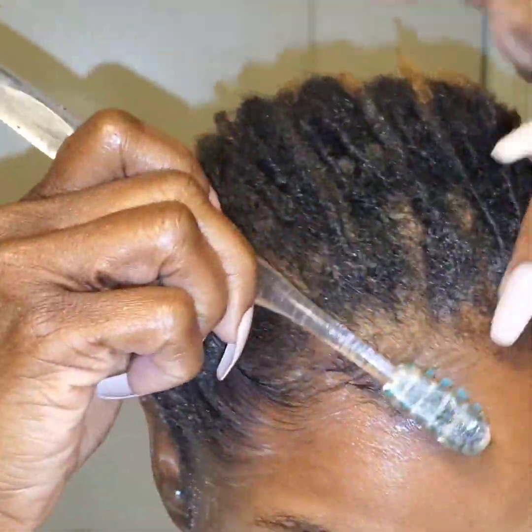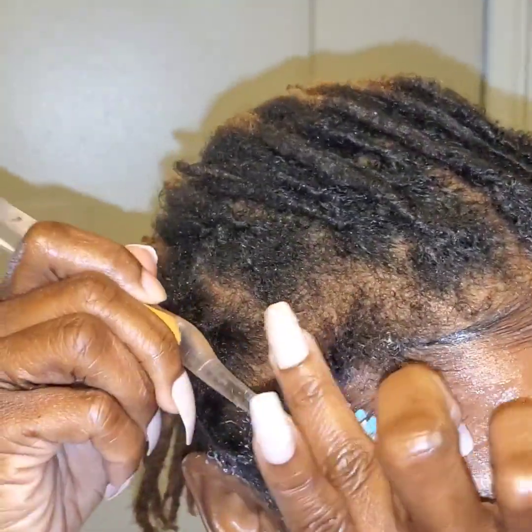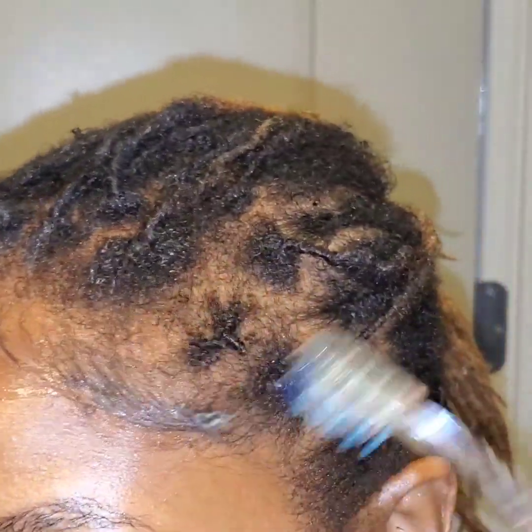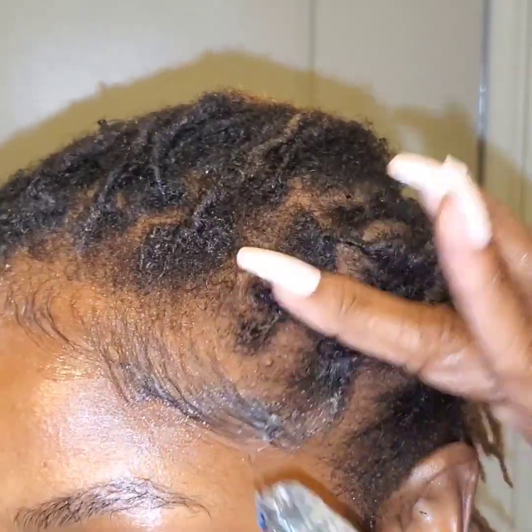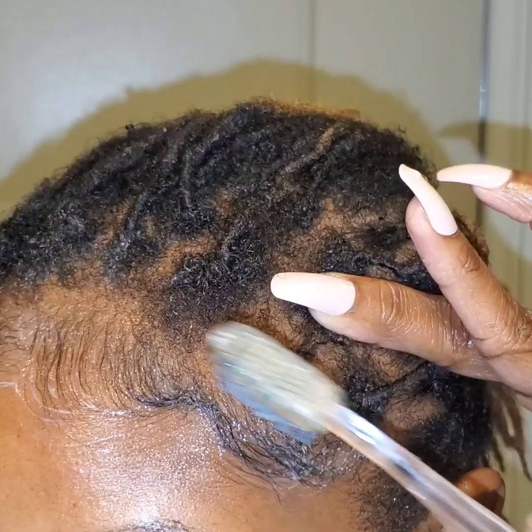And usually I would wrap my edges and let them kind of set for a while and let them dry so that they'll stay in this position. But today I'm just tidying up for the video. So we will pretty much finish off here.